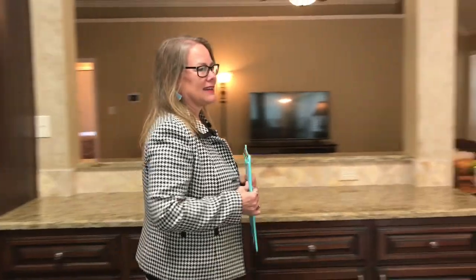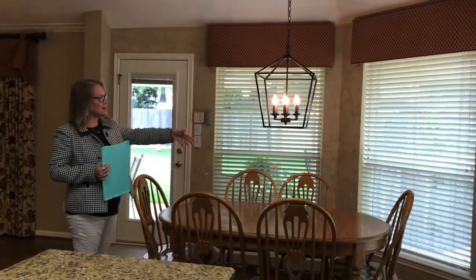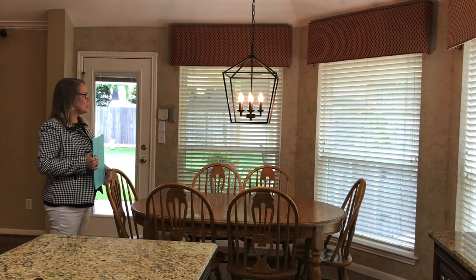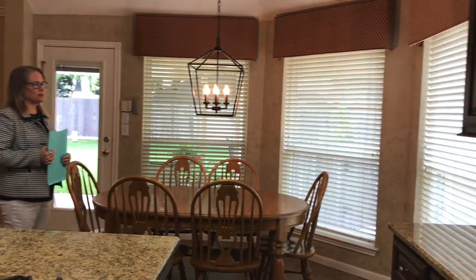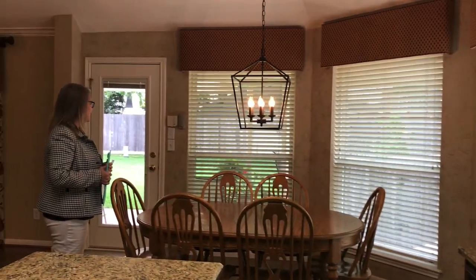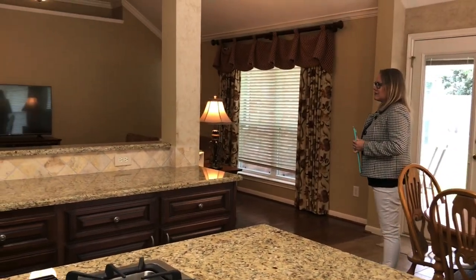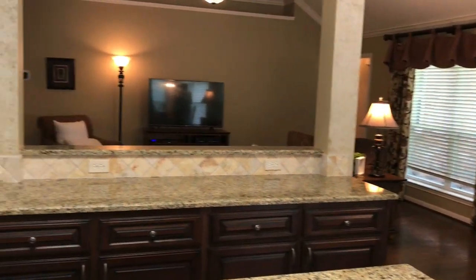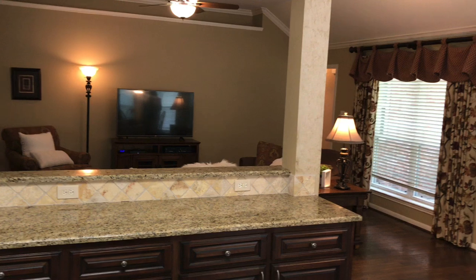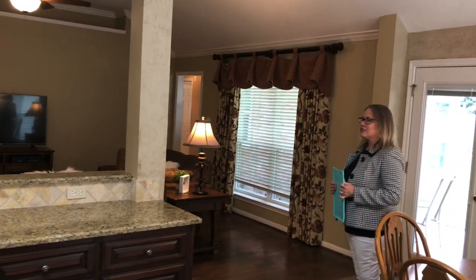I do want to point out that the breakfast area is located right off the kitchen. It's got an updated light fixture, lots of windows for natural light. This is a perfect place to begin your day. Start with a nice cup of coffee or tea. It overlooks the family room, which is nice for entertaining. Also, now that we're all in our homes, it's nice to keep the family in the conversation.